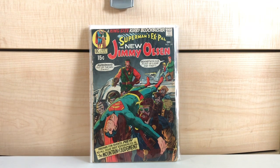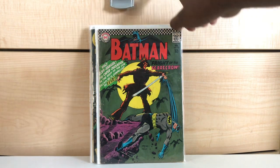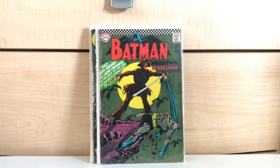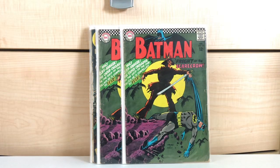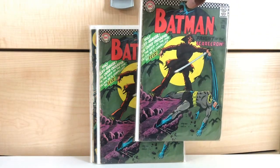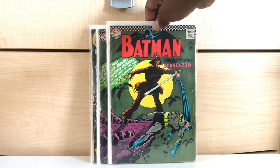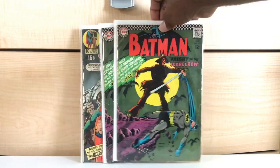Next up is Batman 189, first appearance of the Scarecrow. I believe this was 30. This cost me 30. Again, probably this might be a 3. Next is another copy of Batman 189. This one cost, I think, 22. This was $22. Maybe a 2.5. I don't know. These are low grade books, but for the price, I couldn't pass them up. You know what I'm saying?